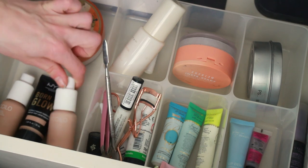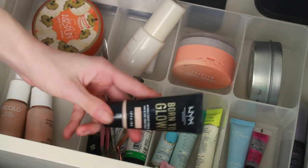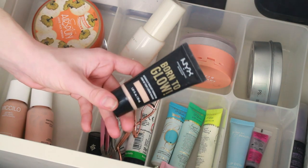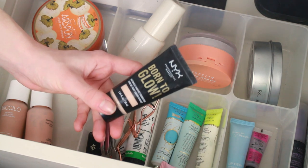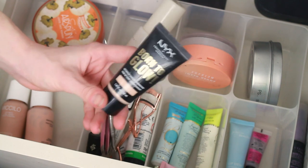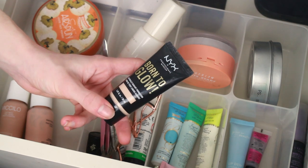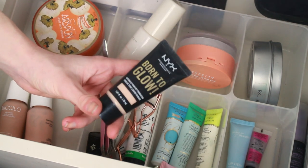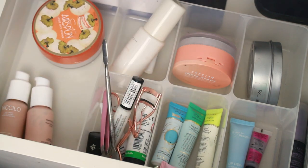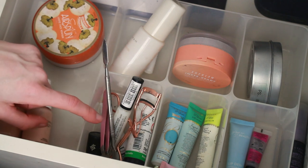What do I want? Glowy or matte? So my NYX Born to Glow obviously is beautiful. It's very glowy, very full coverage. You know what? I think spring is all about like rebirth and like glowing and growing. And I'm reading way too much into this, but I'm going to pick this for that reason. Because yeah, I want to be dewy. I want to look like the morning frost melting. This is getting out of hand. I'm going to pick this. That was me trying to convince myself that that was a spring product.